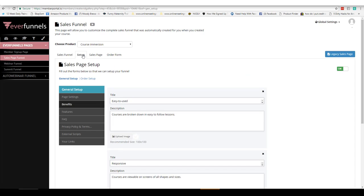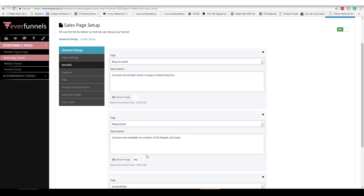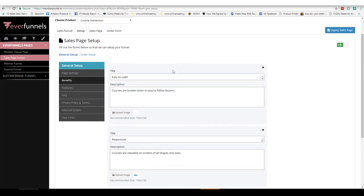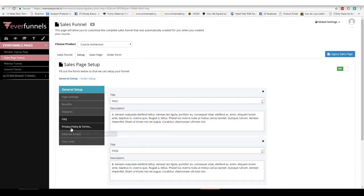We don't want them to go through the traditional process of creating a sales page, right? Where they have to drag and drop blocks and split cells and choose colors and place it. We don't want that. Instead, we want to get them set up with a course sales page. So all we need them to do is come over here and fill out some simple little forms, and then we're going to build their page for them. And then we're going to use this information everywhere we possibly can. So we want them to put in the features, any FAQ they have, and then they got their privacy policy, external scripts, and everything else.